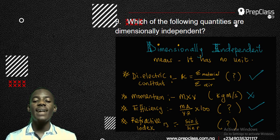Then we have refractive index, which is the sine of incidence divided by the sine of refraction. This one too has no unit. So if your refractive index is 1.5, it is just 1.5. Nothing else. It has nothing you can call with the answer.